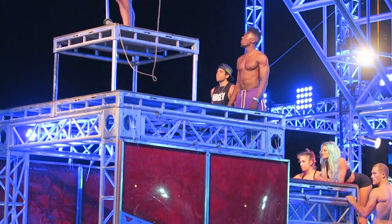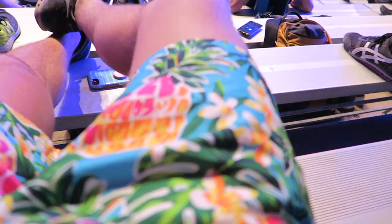Bro, peep the shorts. Pineapple pack. Let's go. Until I die. Let's go. Literally, until I'm dead. He's got a lot of clothes on. I'm not gonna lie. He knows he's not getting wet.